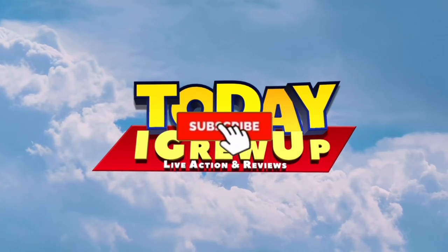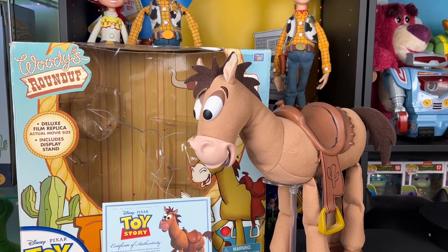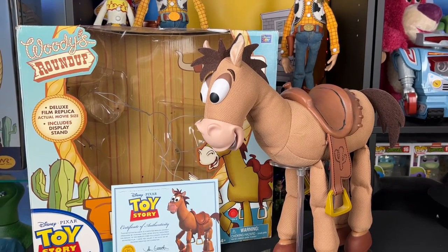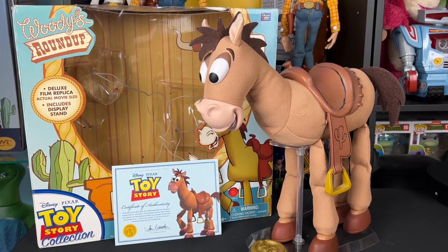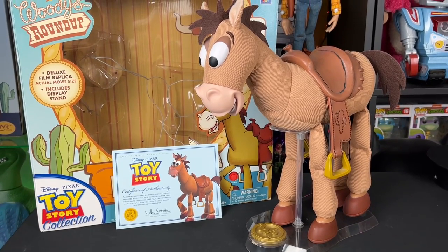To infinity and beyond. This collection Bullseye was released in 2010 by Thinkway Toys in the white logo second wave. And it's still, to this day, the best Bullseye money can buy, in my personal opinion.